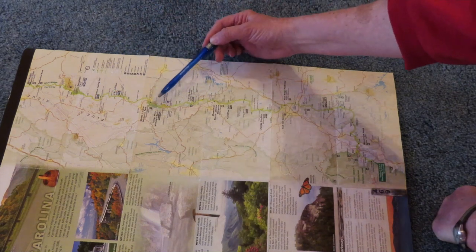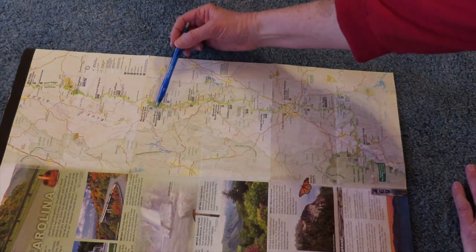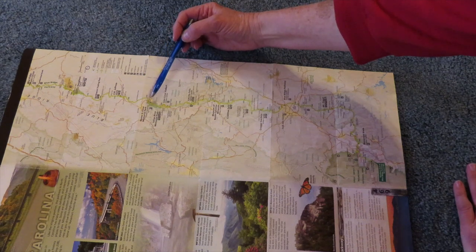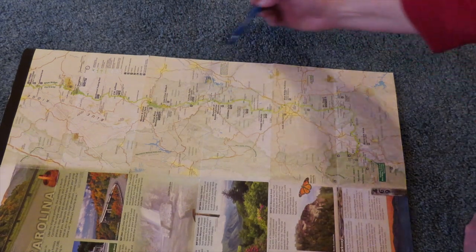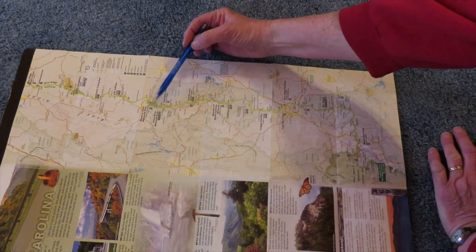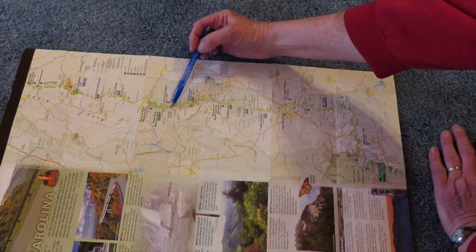And then we actually camped 2 nights in Julian Price Campground down here. So the full day we were in Julian Price Campground, we went to a nice hike. It was from the Rough Ridge Pullout. The Rough Ridge Pullout is before you get to the Linn Cove Viaduct. And then we drove across the Linn Cove Viaduct.